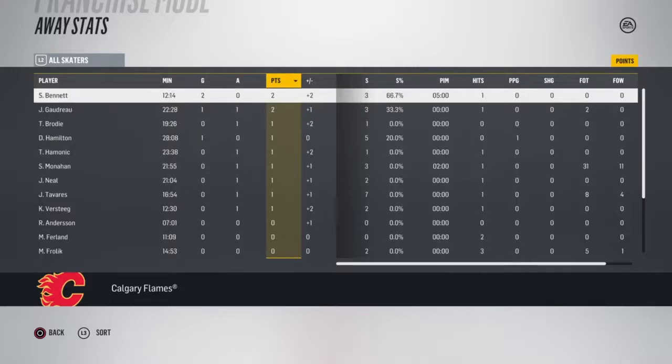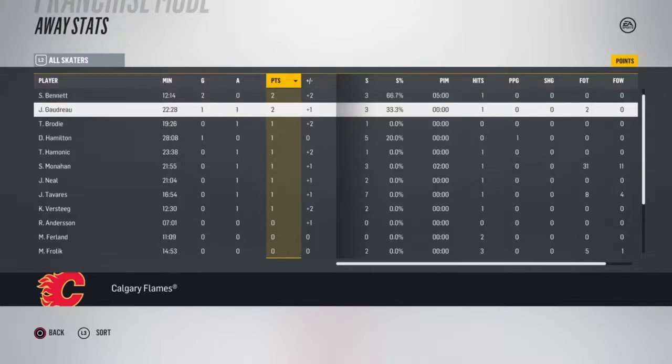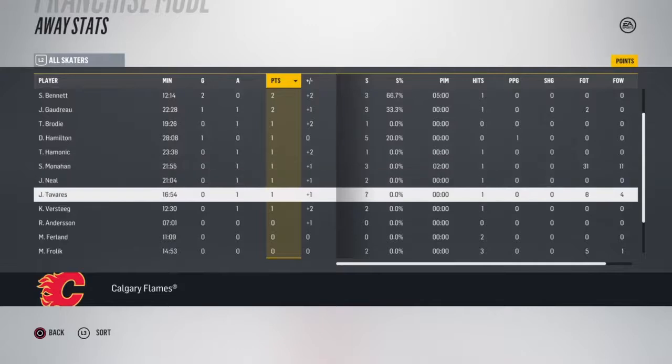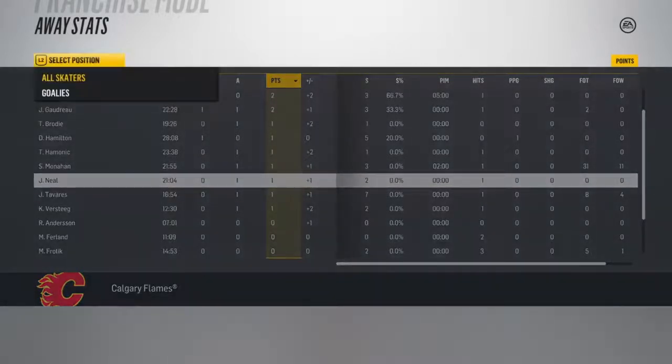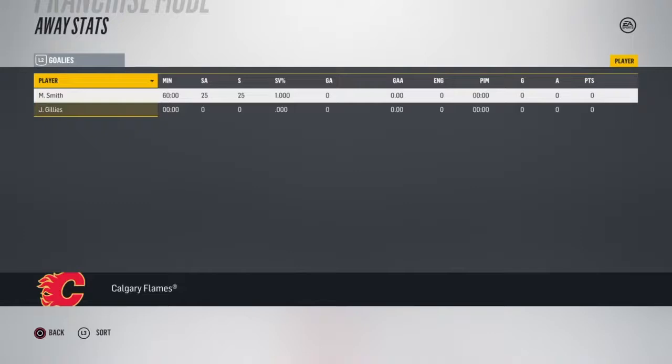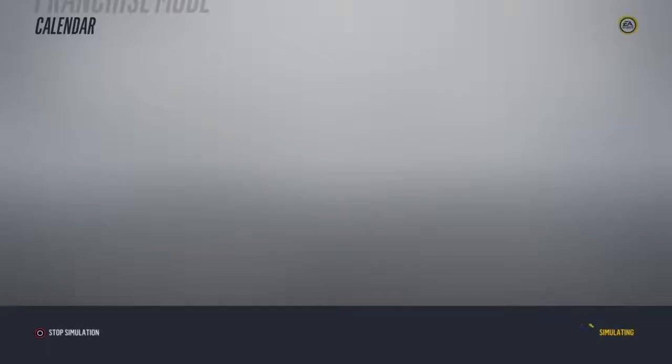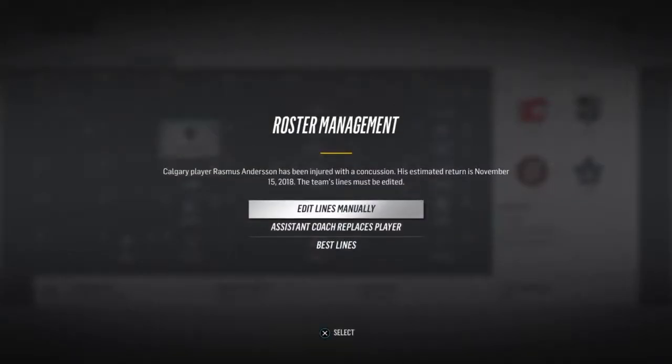12 minutes and 14 seconds of ice time for Sam Bennett, and he goes 2 goals and a +2. 2-point night for Johnny Gaudreau. That's what we like to see as well. Sean Monahan getting an assist, as well as John Tavares stays hot, picking up a point in this one as well. And as mentioned, Mike Smith with a 23 save shutout performance there. So good stuff all around. That's what we need to see out of our Calgary Flames.